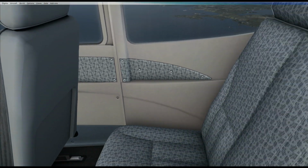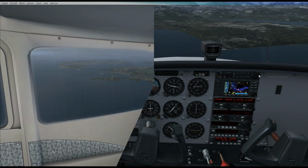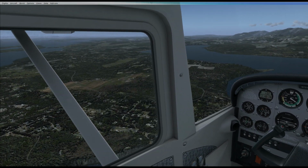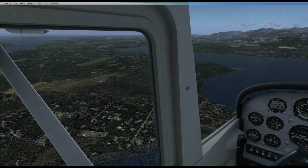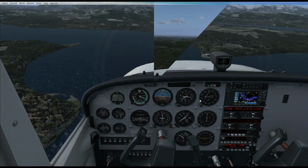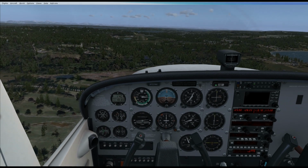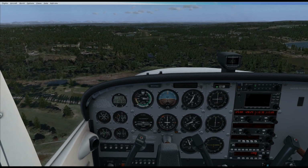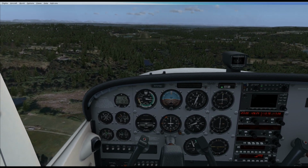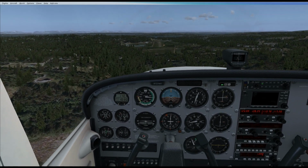A wonderful interior that A2A Simulations has modelled in the Cessna 172R. Okay, here we are. We're descending through to Jefferson International. Okay, here we are on final approach now to Jefferson International, descending through 600 feet. Just got permission from the tower that all is well to land.